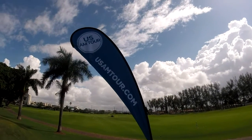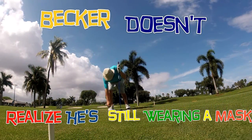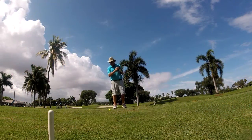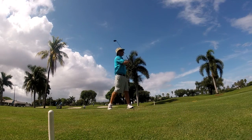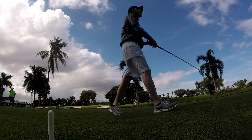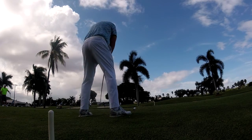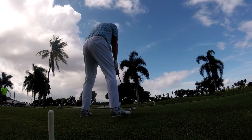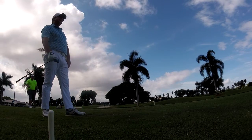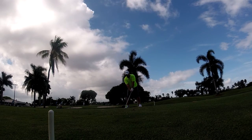Welcome to the U.S. Amateur Tour Team Finale at International Links, Melreese. Representing the United States of America, Brooks Koepka and Tony Finau.